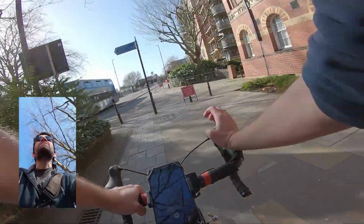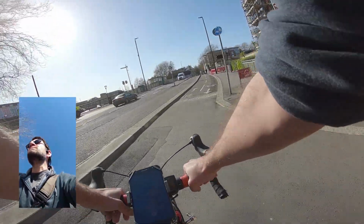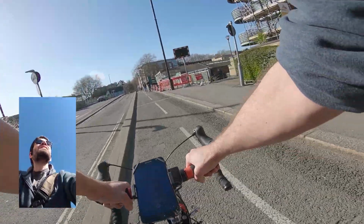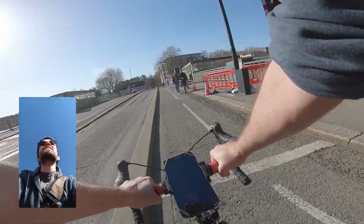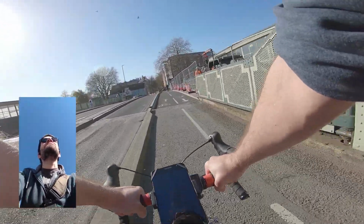It does take us up to, along the way, a proper segregated path, except that they're doing refurbishment works on the lifting bridge, so at the moment that's for the people walking in it as well. De facto shared use.